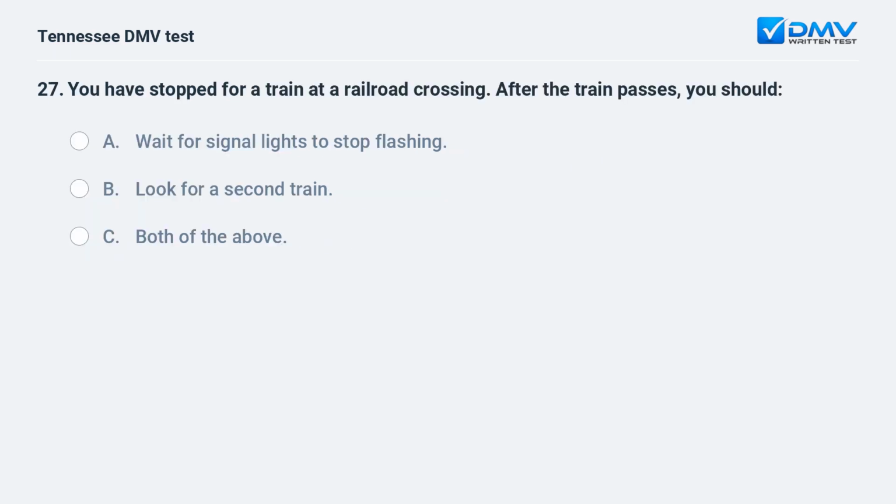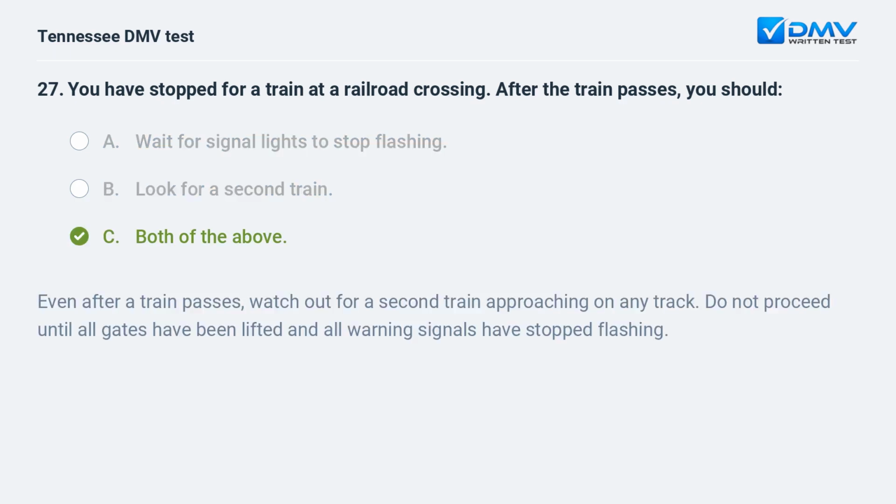You have stopped for a train at a railroad crossing. After the train passes, you should A. Wait for signal lights to stop flashing. B. Look for a second train. C. Both of the above.